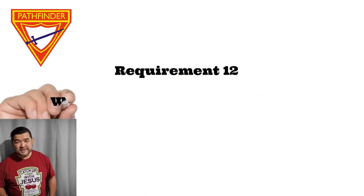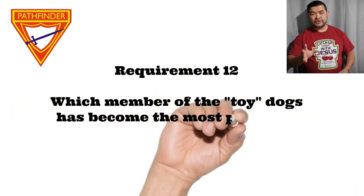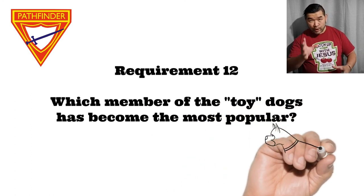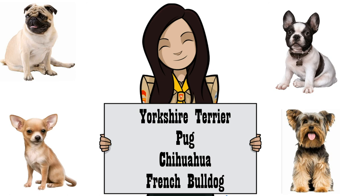All right, Pathfinders, we're almost there. Requirement number 12. Which member of the toy dogs has become the most popular? The most popular toy dogs are Yorkshire Terrier, Pug, Chihuahua, and French Bulldog.